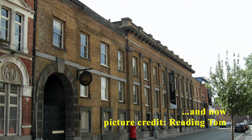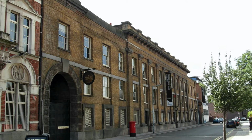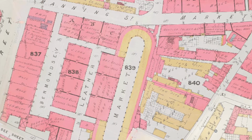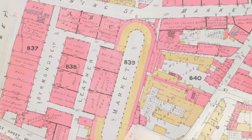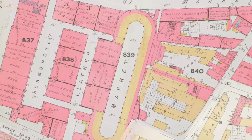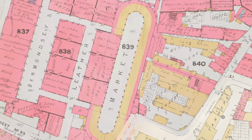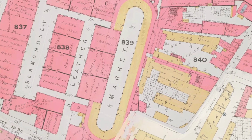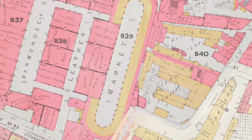This market, which opened in 1833 at a cost of £50,000, was divided into 2 areas. The first, here on the left where we see the numbers 837 and 838, comprised a grassy quadrangle surrounded by warehouses where leather was bought and sold. The second area, open and paved and surrounded by a covered arcade, where we see 839, was where dealers traded skins and hides.